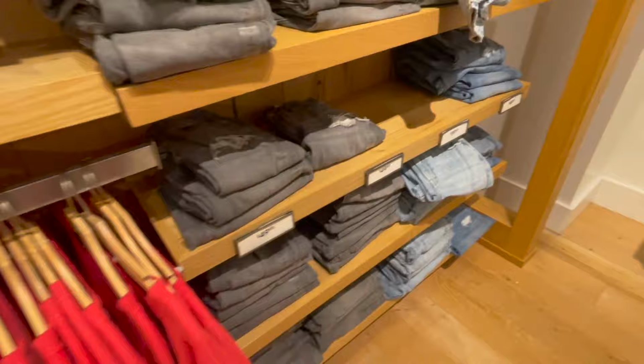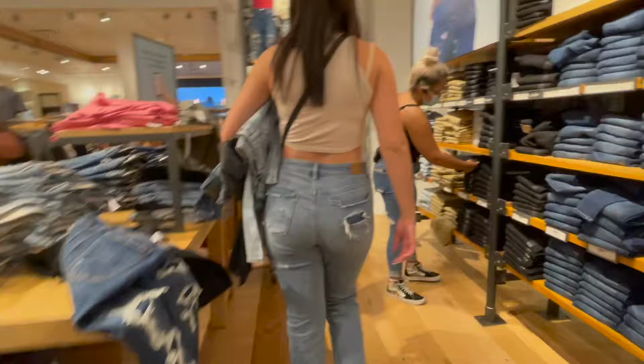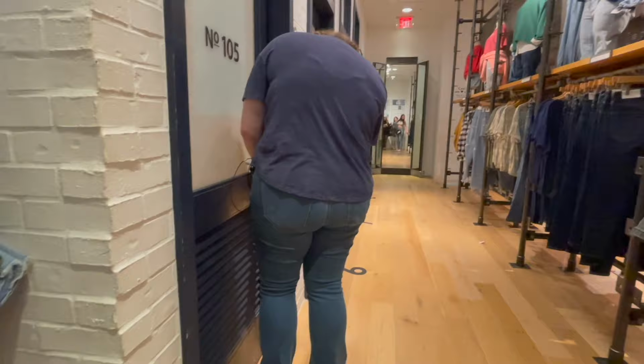American Eagle sells their own shoes. Let's see how much they are. $34.95. She's over there finding more. All right, you guys, so I found a whole bunch of jeans, which is definitely what she needs going back to school, fall time, college. Yes, jeans are what she needs.